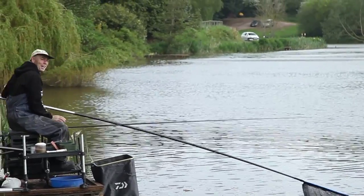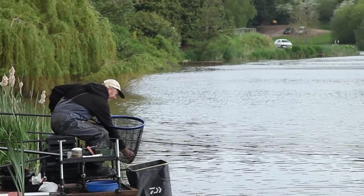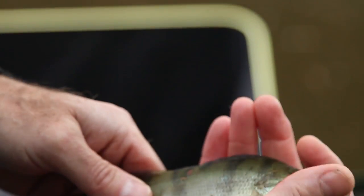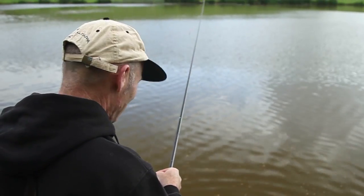Right, you're in trouble now, Dave. I'm going for a skimmer. Oh no, yeah, this is the banker now. You've got the weird rod, haven't you? Again, suckers for red maggots, perch. Worms, red maggots. Excellent. So, I'm going to change my rig now. I'm going down the pellet. I'm going to see if I can catch a skimmer.